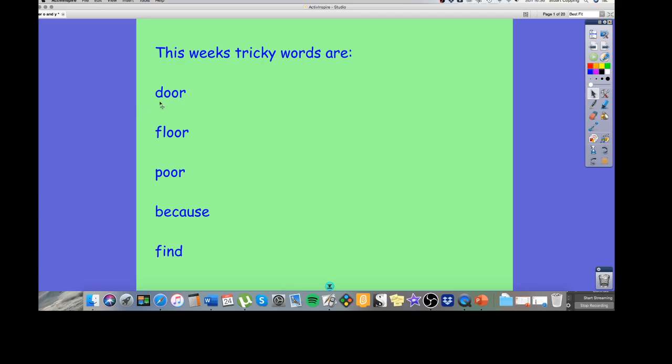So we have got 3 words which all have the double O R at the end. And that O and a make the OR sound for these words. So we've got door, floor, and paw. Okay, we then have because, and then finally find. So if you can use those verbally in a sentence to start with, that would be absolutely brilliant.